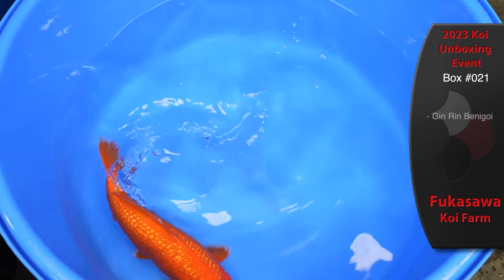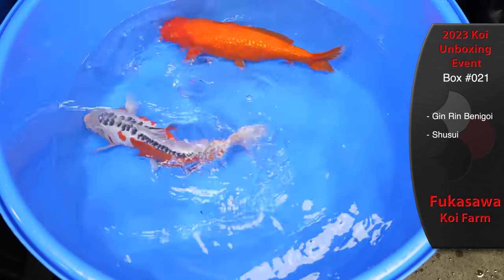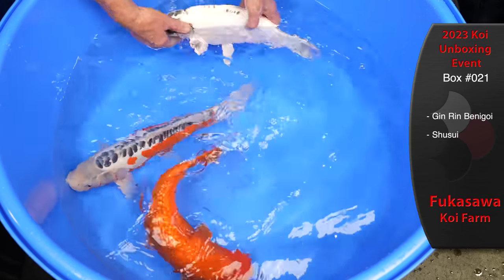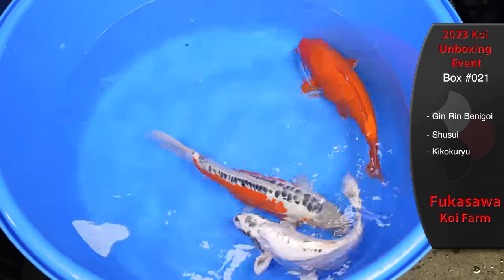We start off box number 21 with a Ginrin Benigoi. Great solid color through the whole body, and look at the fins, how that has that little bit of white on it. Very striking. We also have a Shiro Utsuri with a cute almost heart pattern, little dot on its side. And finally, look at the white on this Kikokuryu. Just spectacular.